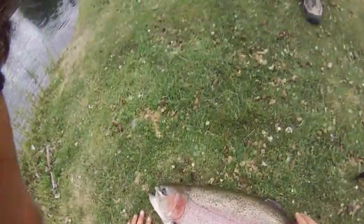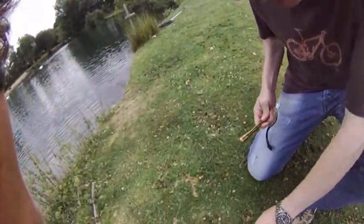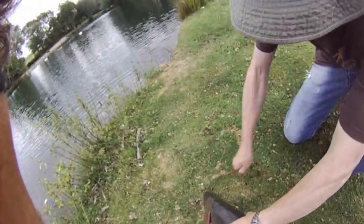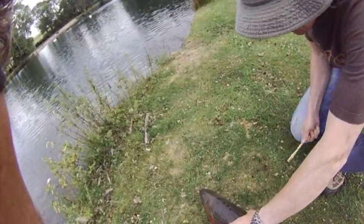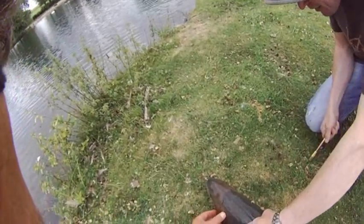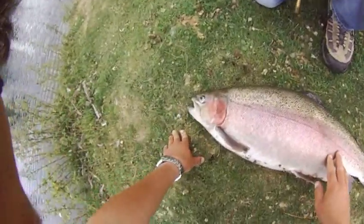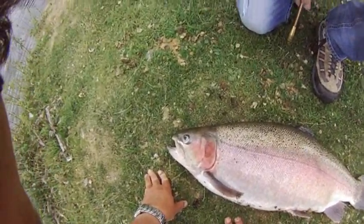Look at that, ladies and gentlemen. That's a quality fish. Right, big one on there. Look at the girth on it. Okay. Right, let's have a look at him with the camera. It's 15. I think you got 14 to 15 there.